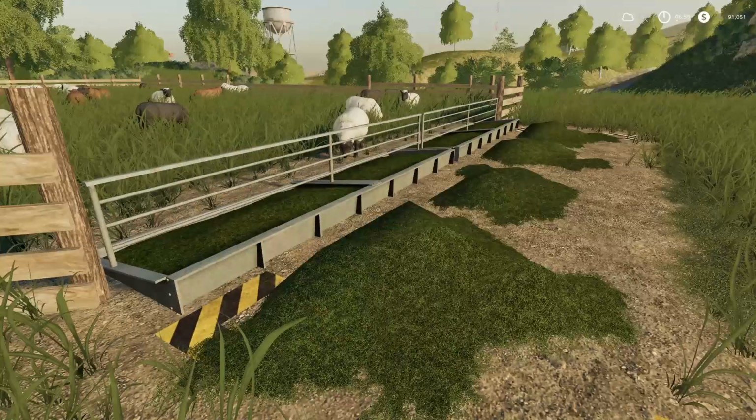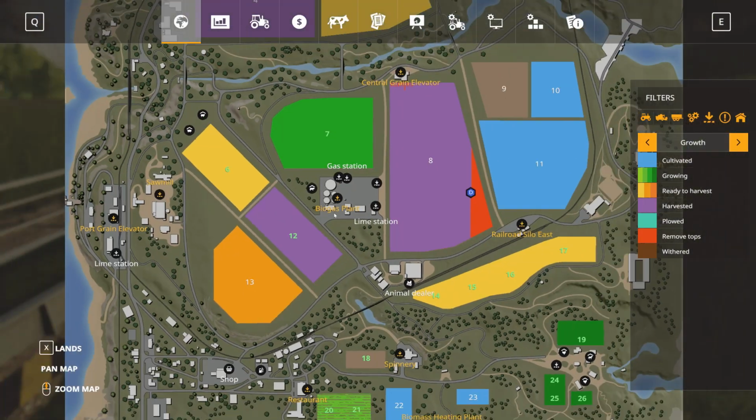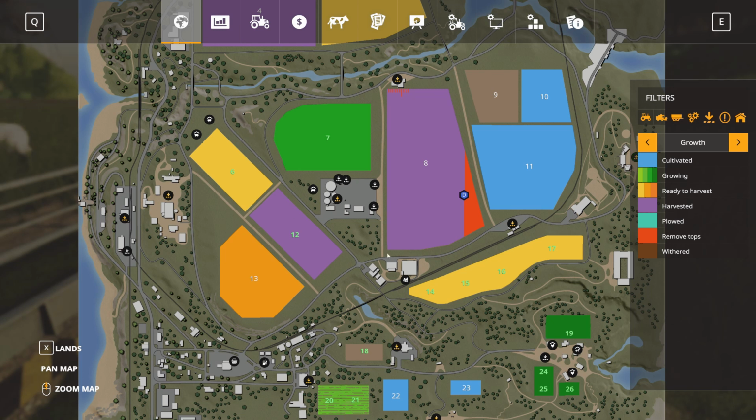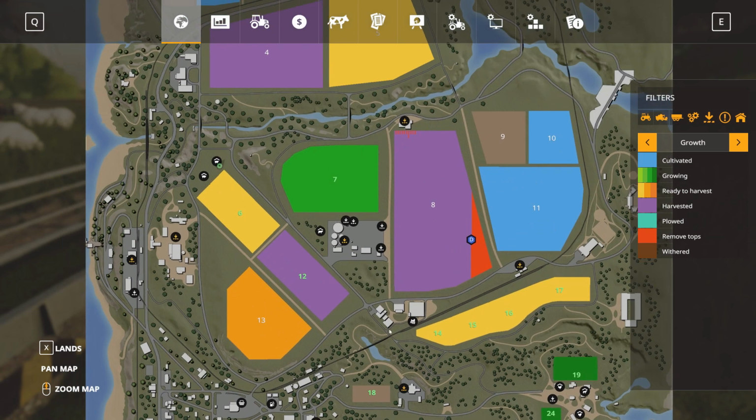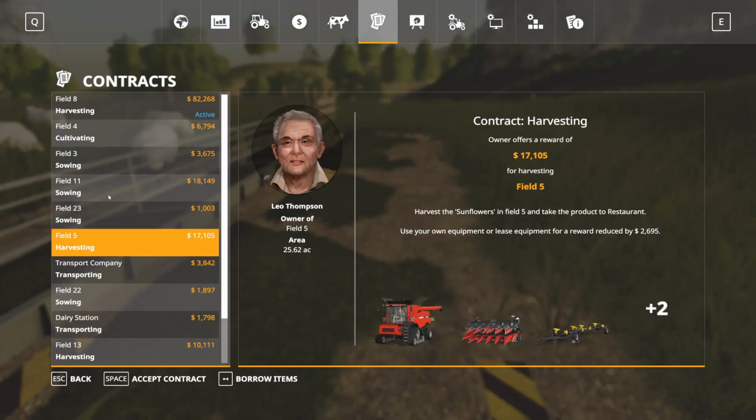Grass and hay, they're getting kind of low on that. The grass field is ready for harvest. I mean, most of our fields, these are our canola fields. We're going to get to that in a second. We've got to finish this contract job up first. We're going to do this contract here in field 5, if it's still there. Yes, field 5, harvest field 5, which is sunflowers.